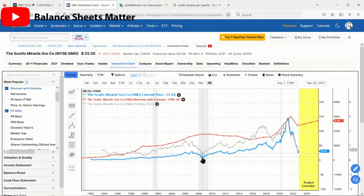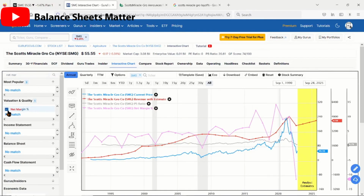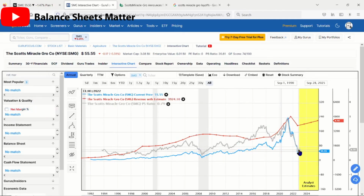So if Scott's Miracle-Gro can get their net margins back to their historical averages, let's bring up the net margin here. This is just taking all the data from the financial statements so we can visually look at it. If we get back to somewhere in this range where it's normalized, and we're not way down here at, I guess, 6% or 7%, somewhere around there. There were a few odd bursts up, but then sometimes there's a counterbalance with below average. But if we just get back to this mean net margin, our price to sales ratio is telling us we're extremely undervalued right now, very similar to 2008.